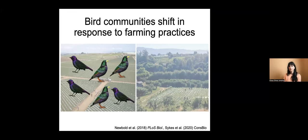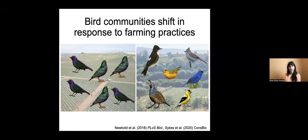And so if you can imagine, if we have these farms right next to each other, the monoculture farm on the left might support species like a European starling or Brewer's blackbird, which are species that do well around humans and kind of do well in these intensive ag landscapes. But that diversified farm on the right that has a lot more different kinds of resources, here we also see a more diverse bird community, and we see species that wouldn't show up in a more intensive landscape.